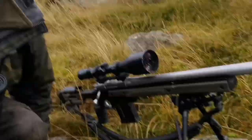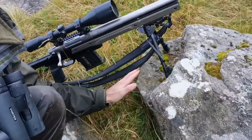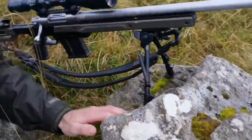One thing I forgot to point out was that this is the rock that I used as a shooting platform, and it had this perfect little indentation for my bipod to sit up against. So yeah, that was cool, coming across that little natural indentation. It was like a perfect shooting spot that was put there just for me.